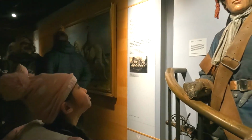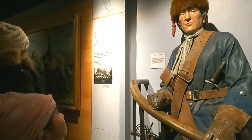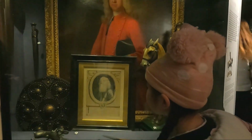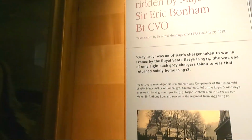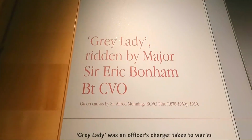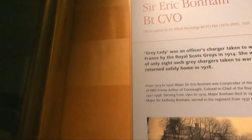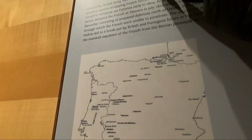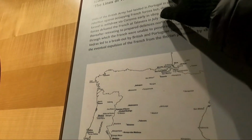Ooh. Look at this picture. What is that major? Oh, that's Spain and Portugal. Oh, these are the Scouts of the 3rd Dragoon Guards. Observing. Prepare defensive positions.